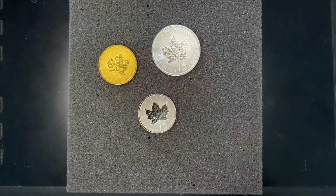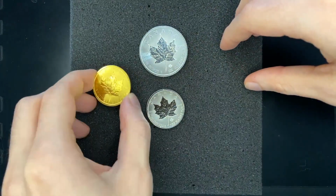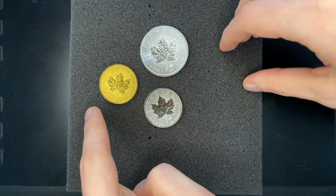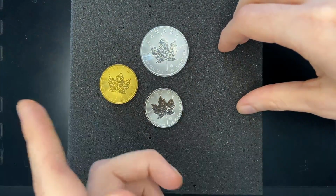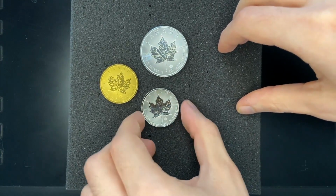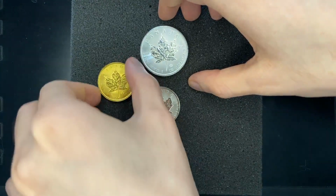So in terms of properties, if you look at different precious metals that we have available, platinum stands out compared to the others. One of the main reasons is its density. All of these three coins are 1 ounce coins, meaning they are 31.1 grams each, but they have different sizes. This lies in the fact that platinum is one of the most dense metals on Earth, with a density of around 21 grams per cubic centimeter. Gold is almost as dense, but not quite. It's 19 grams per cubic centimeter.